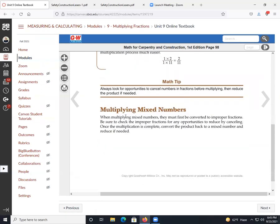Now, why they felt the need to put this paragraph in here is beyond me, because I'm going to read it for you. Multiplying mixed numbers. When multiplying mixed numbers, they must first be converted to improper fractions. Be sure to check the improper fractions for any opportunities to reduce by canceling. Once the multiplication is complete, convert the product back to a mixed number if needed.